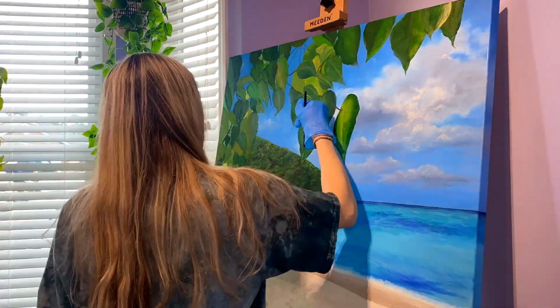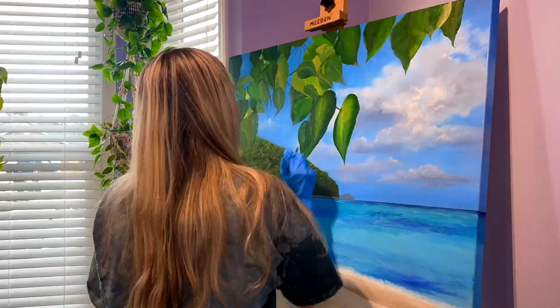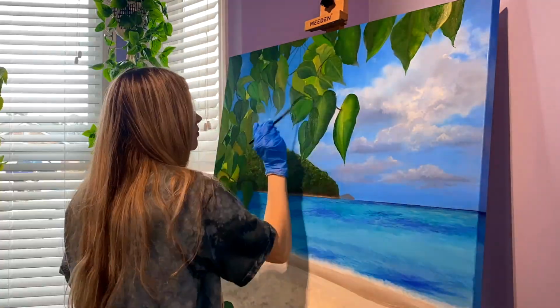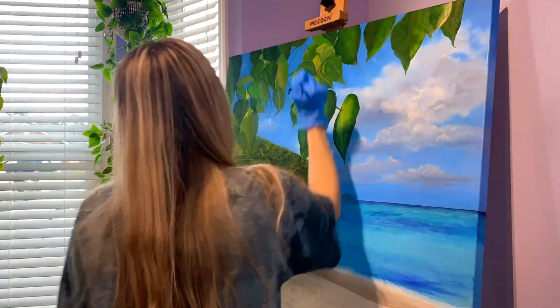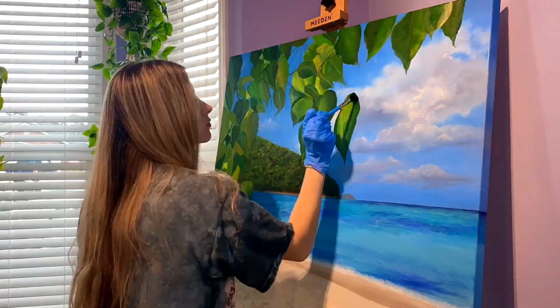And again, you can see I'm going back to the leaves. At this point, I am basically trying to make sure that they resemble all of the leaves in my photograph. So I'm just getting these as close to accurate as I possibly can based off what the photo is giving me. So just spend a little bit more time there doing that.